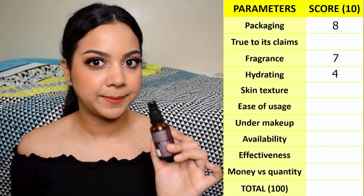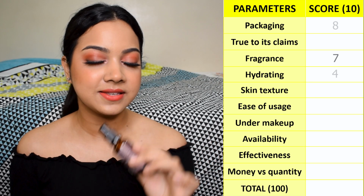But with this product, I didn't have any hydration at all, and that was a bit of a problem for me because I did have a lot of dry patches and it did not really help in solving that. So considering the fact that it says it has hyaluronic acid and it's supposed to be hydrating, but at the same time it does not do it, I'm going to give this a 4 out of 10.